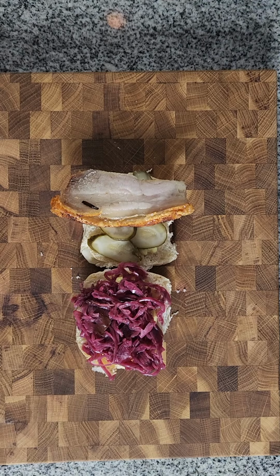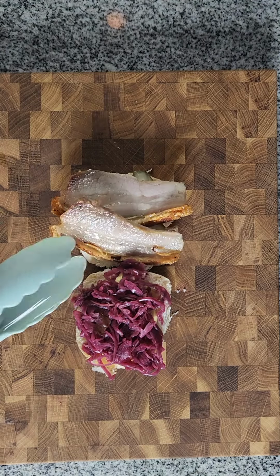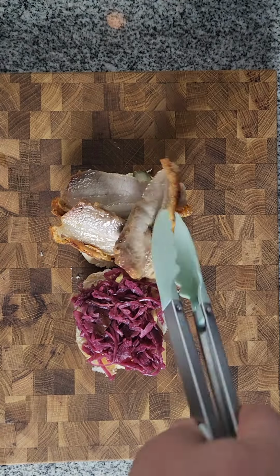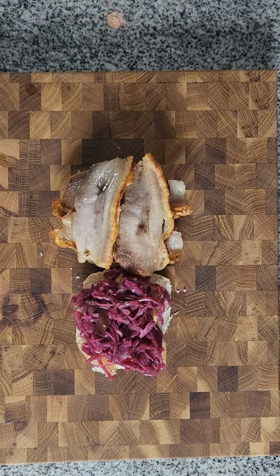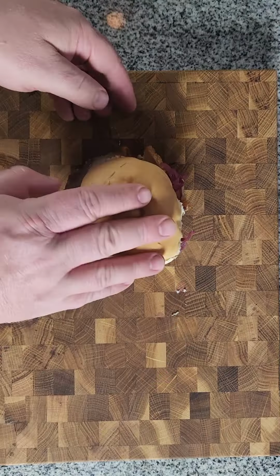And I love this sandwich. I've eaten several of them over the past week. Front and center is the pork, well salted and dried overnight as part of the prep, just enough to concentrate its flavor, to make the pork even porkier.